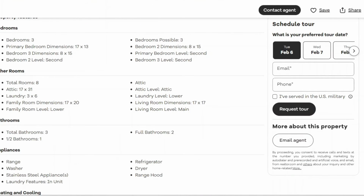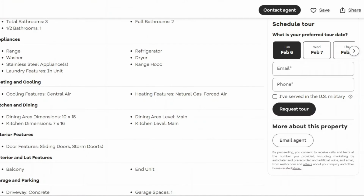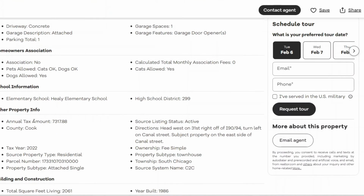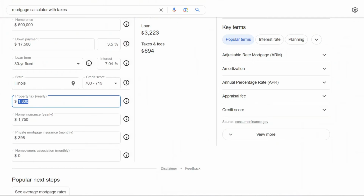And then we also have to look for the HOA fee as well. So we might as well get that while we're here. And look, Homeowners Association, they say no. So there is no HOA fee for this one. So that's actually good. And for the annual taxes, we're at pretty much $7,300. And that's a big difference from this $1,800.